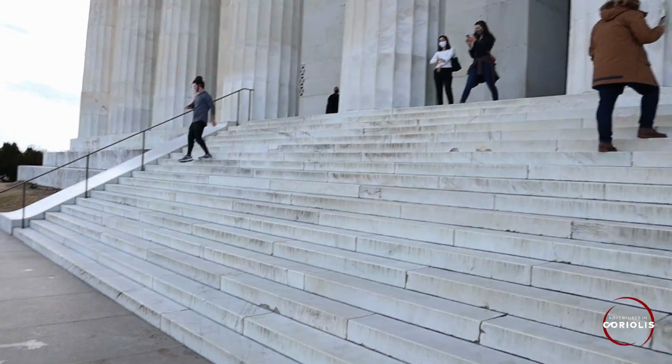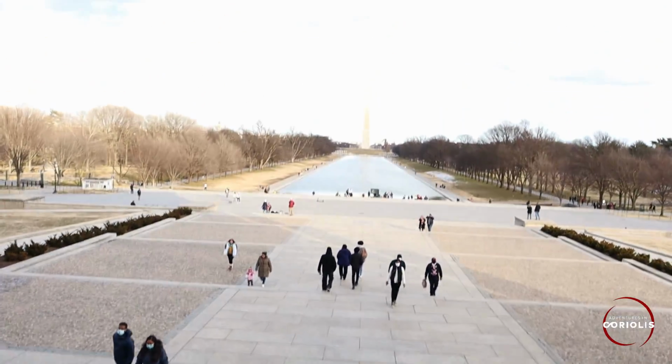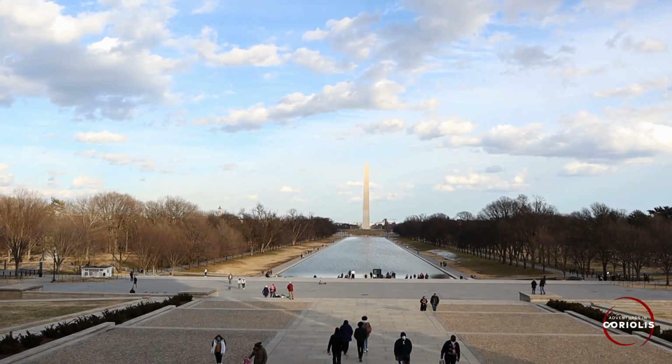When you get here to this middle landing, before you start to go up the ivory steps, you'll see right in the middle, it's wet right now so it's harder to see, but there's actually a placard engraved where Martin Luther King Jr. stood and gave his "I Have a Dream" speech.